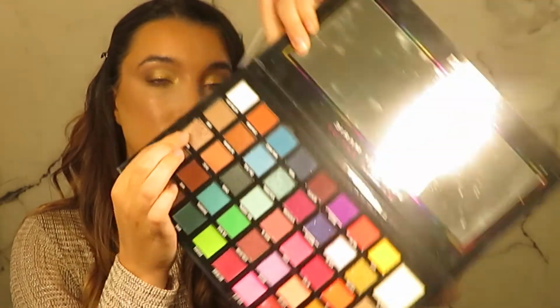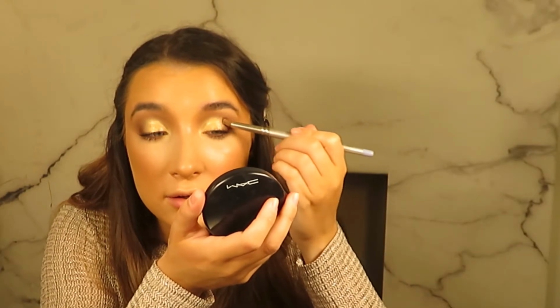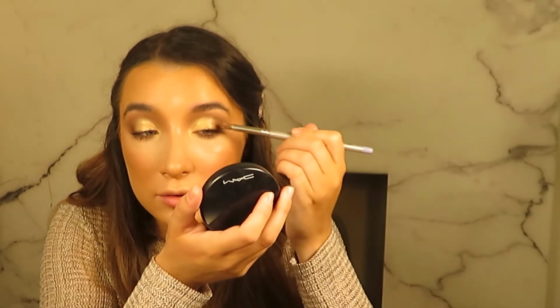I'm then going to go in to the Carnival palette again, and I'm using the shade Inspire, this one, to blend the edges. So I really like to use a pressed shimmer to blend the edges of a pigment. And this is a perfect in-between shade between that gold and the brown.